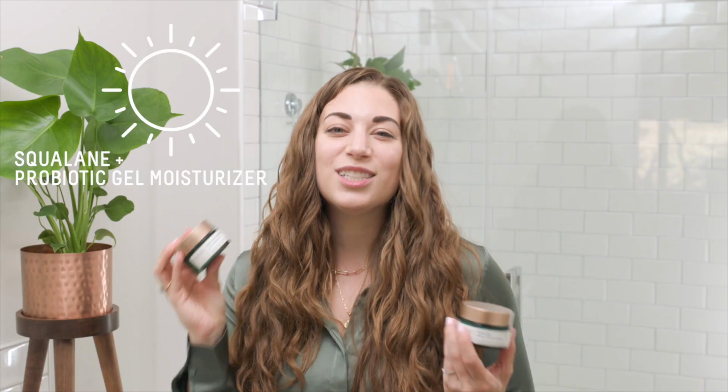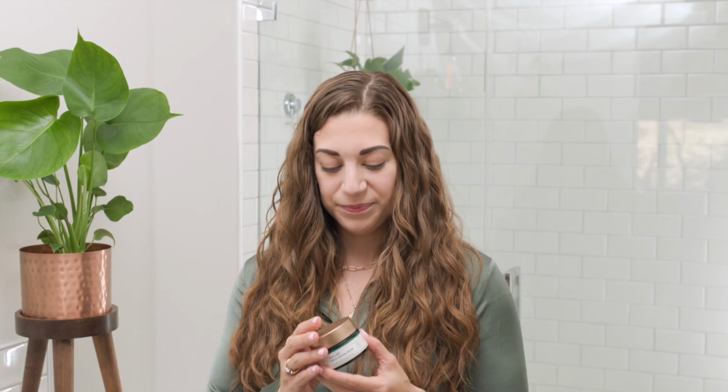So if you want to use both moisturizers, this is something I often see people doing. They will use the lighter weight moisturizer, Squalane Plus Probiotic Gel Moisturizer, in the morning, especially if they are living in more of a hot or humid climate. And then in the evening, when they might have their air conditioning on, or they just want that nice whipped moisturizer to go to bed, the Omega Repair Cream is in the evening routine.